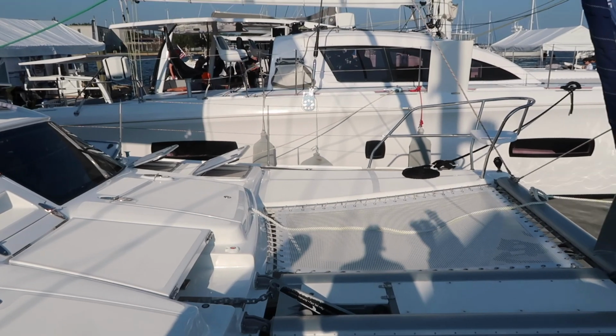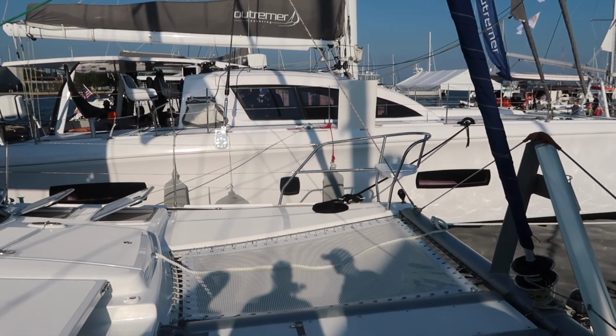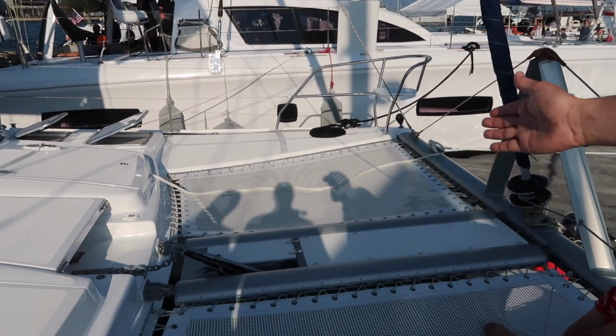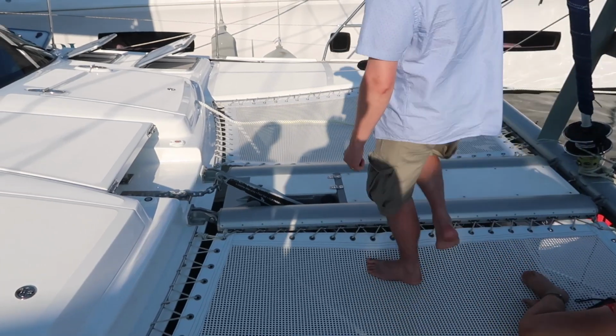If you look at the dolphin seats, they're shaped to your body. Yeah, they're a nice size too. Yeah, I like those. We have the anchor set slightly back so you can connect the bridle here, which is nice. Okay. All right.